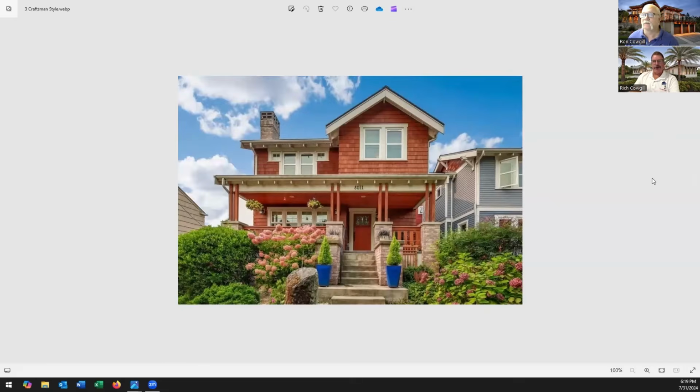Number three, the craftsman style home. Now, I've always liked craftsman style homes. It's a lot of work to build them, but I like all the detail. They call it gingerbread. You've got corbels underneath the soffits, or you could call them lookouts. There's usually some bracketry, and you also have all that shake siding, and the railings are all done with a nice wood pattern. A staple of American architecture, it adds a lot of charm to everything. A very cool house.